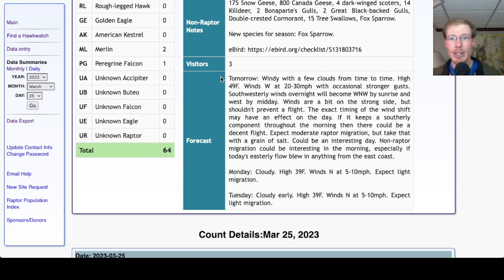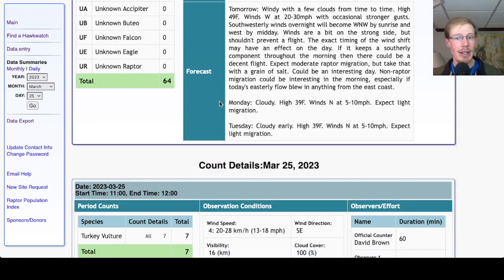And with the southerly winds overnight, there could be a lot of non-raptors moving as well, so it could be interesting to get out early in the morning, especially with the winds being easterly today. We'll have to see if that brought in anything from the Atlantic coast and blew it in our direction. So maybe a rarity will pop up tomorrow as well. Monday's looking cloudy with a high in the upper 30s and light northerly winds. I would only expect light migration. And Tuesday is looking almost identical, so again, expect light migration.